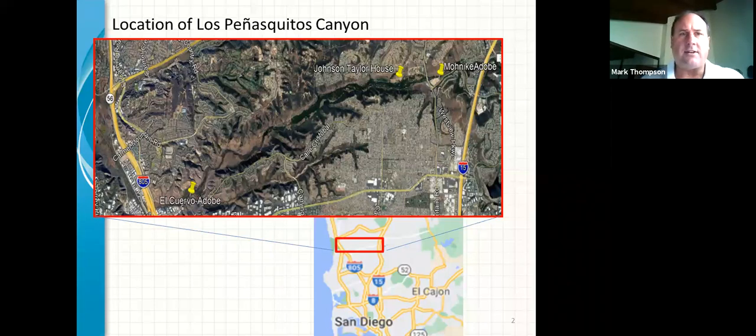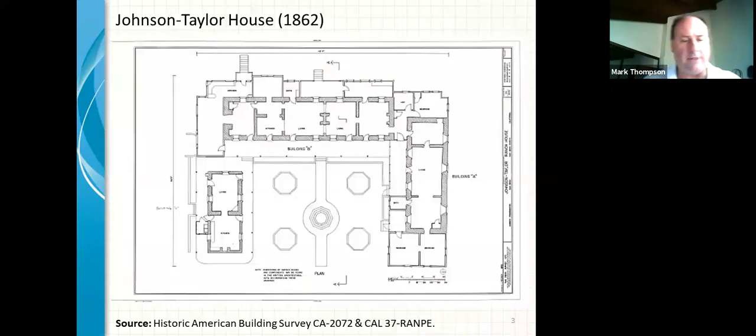Let's see, the Johnson-Taylor House itself, this slide shows a plan view of the house. It's a single-level domestic ranch-style structure built in 1862. George Johnson gets credit for it, but really he heavily modified a pre-existing adobe that dates back to the original land grant and the original owner, Francisco Ruiz.